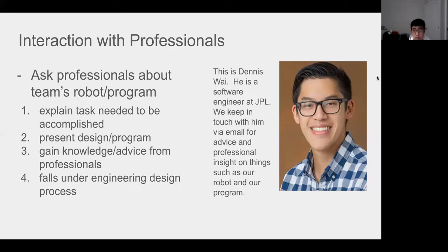On the right, we have Dennis Y. He's a software engineer at JPL that we keep in touch with via email. I want to add that one of the easiest ways to get in touch with such professionals is, if your team is old enough, then chances are some of your alumni are in a STEM-related workforce. Then you can have that direct connection with those people.